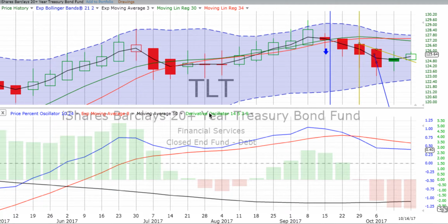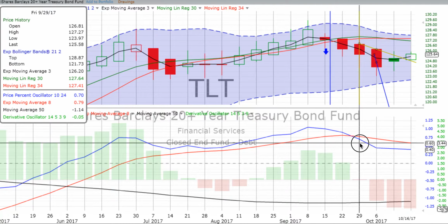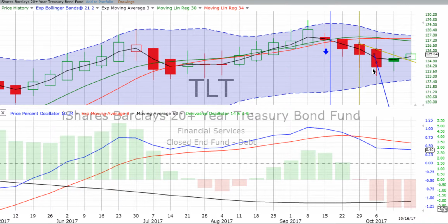What's going on TLT, the 20-year bond? Well, it crossed over going down on the weekly chart back on the 29th of September and was down strong the next week, but over the last 2 weeks has started moving up price-wise. Derivative oscillator is still negative on the weekly chart, and the price percent oscillator's flattened.